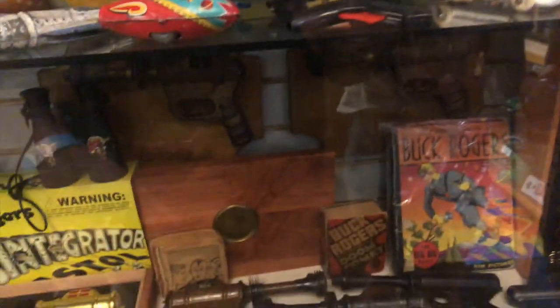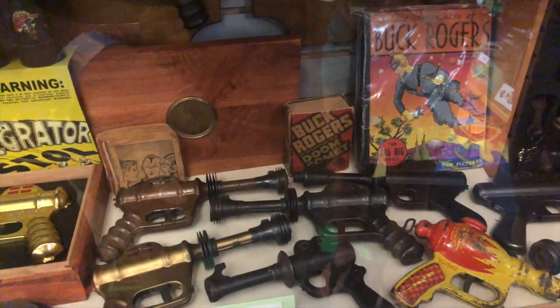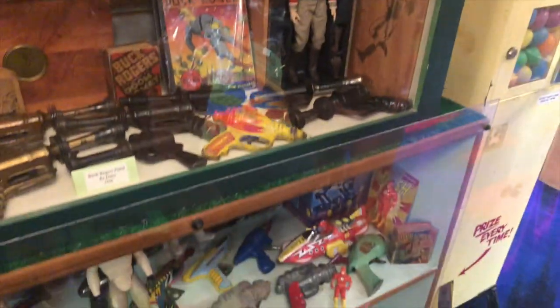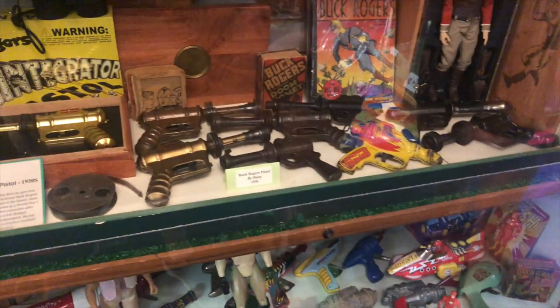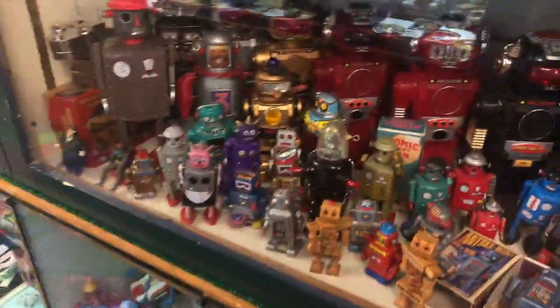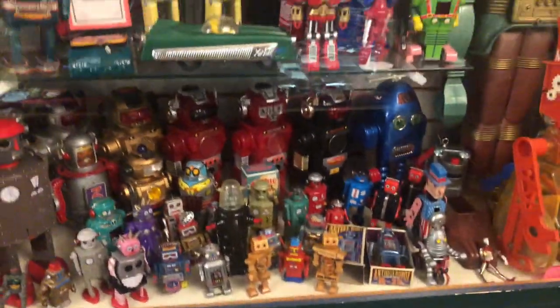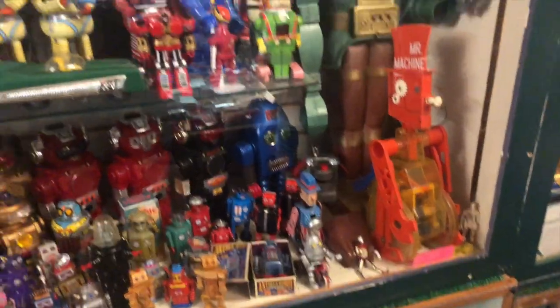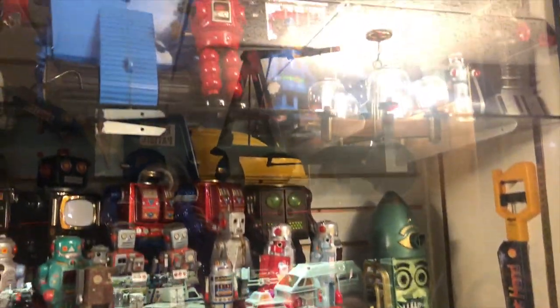Yeah, and then these right here, these Buck Rogers space guns are awesome. These are 1936 by Daisy. I've never had those before, but how neat. I thought we had one like that. We have a white one where somebody said they think it was a movie prop. Oh, really? Yeah, because it was made with like a tin can, and they were saying they wouldn't make that as a toy. And once he said it, it actually makes sense. So that's something somebody probably made for a movie prop.